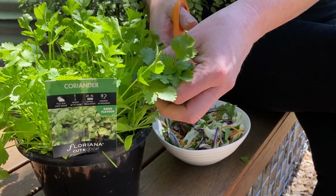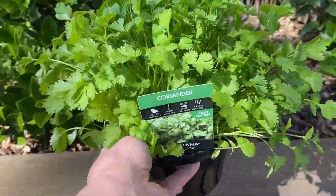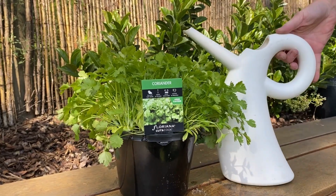Coriander is a must for adding a fresh, zesty kick to noodle dishes, curries and salads. In the heat of summer, coriander prefers a part-shaded spot and to be kept out of the hot afternoon sun. Don't let it dry out or it will bolt to seed quickly.